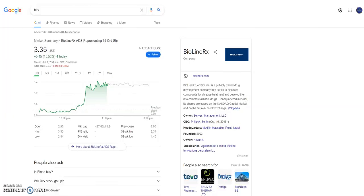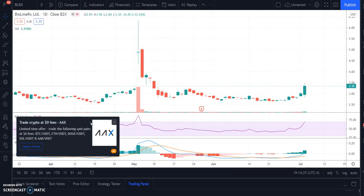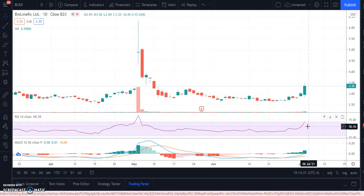The fourth one is BLRX. Again, 15% up on Friday. You can see the chart looking really nice. Looking at the daily level, you can see the RSI is right at 70. Anything over 70 is overbought, so it can come down.